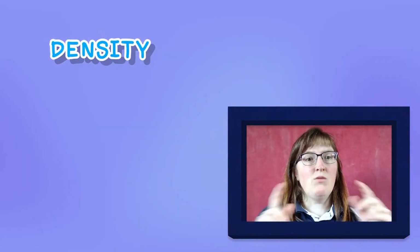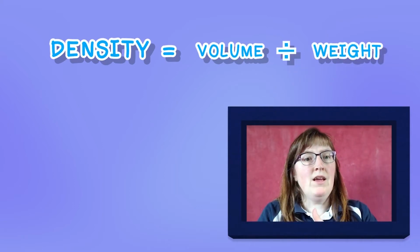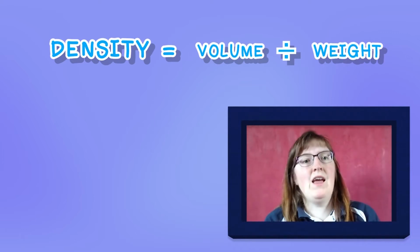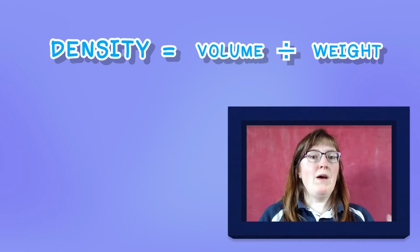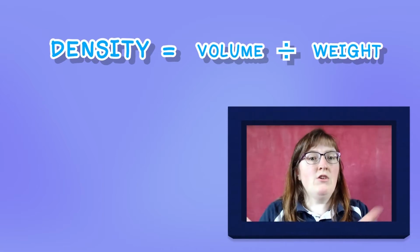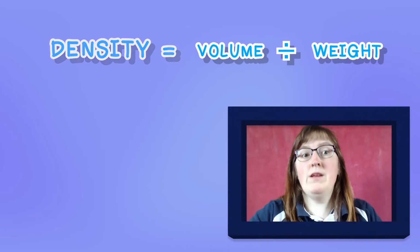Now, density is when you take the whole area or volume of a material and you divide it by its weight. So it basically gives you its weight per like an area. It just makes it easier to compare a big bit of wood with a little bit of metal. The wood is heavier because it's bigger, but if you took the same area, because the metal is denser, it would be heavier.